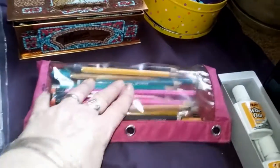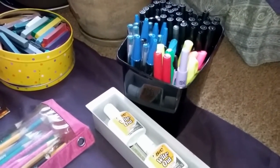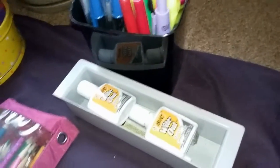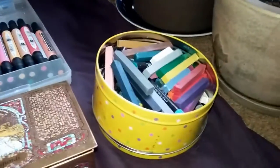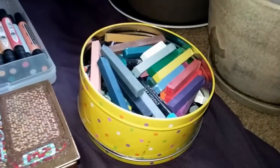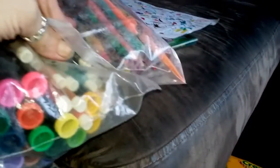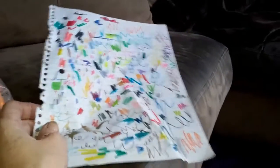This is just a regular pencil case full of pencils. And then where I have my stationery supplies, I'm going to keep the pens, the highlighters, as well as the whiteout and the correction pens. So that'll go under there. And then I have this tin of oil pastels and crayons. So there are two bags that'll go with my grandkids, as well as the sidewalk chalk. So I have markers for them, old crayons, some twistables. That'll all go in the grandkids box. And then this is the paper that I tested everything out on, so I'm going to save it to use in a mixed media project.